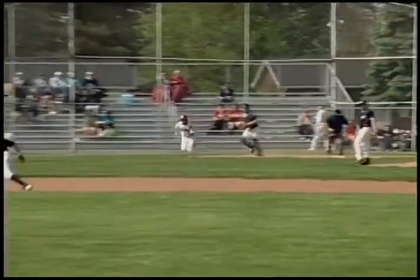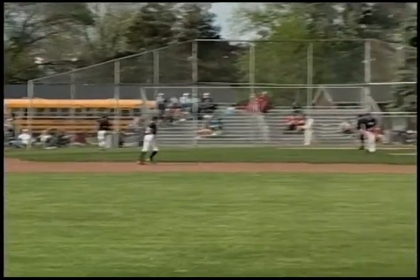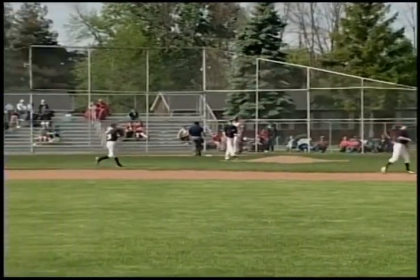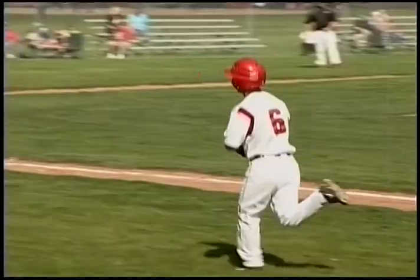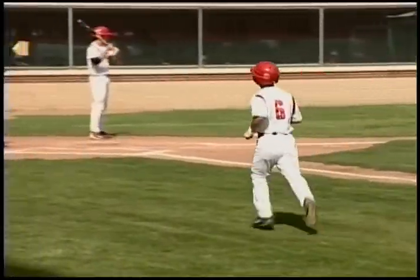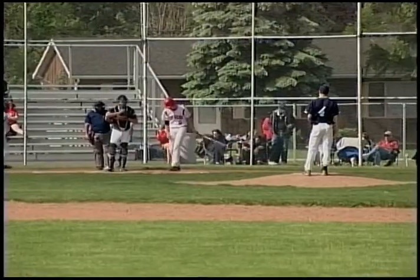Two-one ground ball. Fielded cleanly by second. Throw over to first in time. Hustling all the way down the line was Seppo. That's Jacob Hines on second. But Seppo actually made that a pretty close play. Really got out strong out of the box.